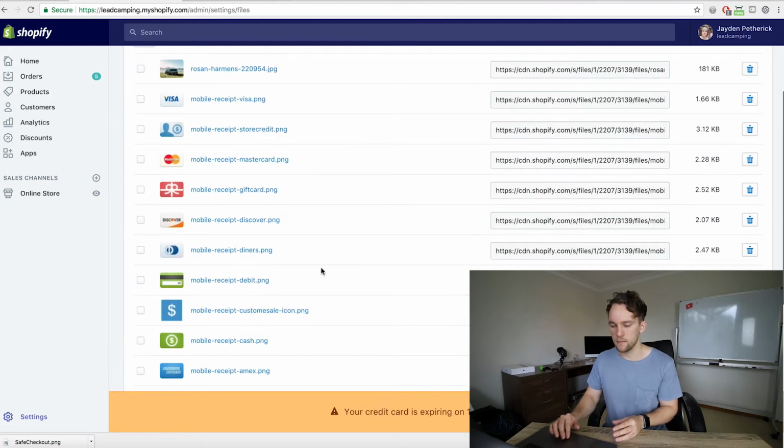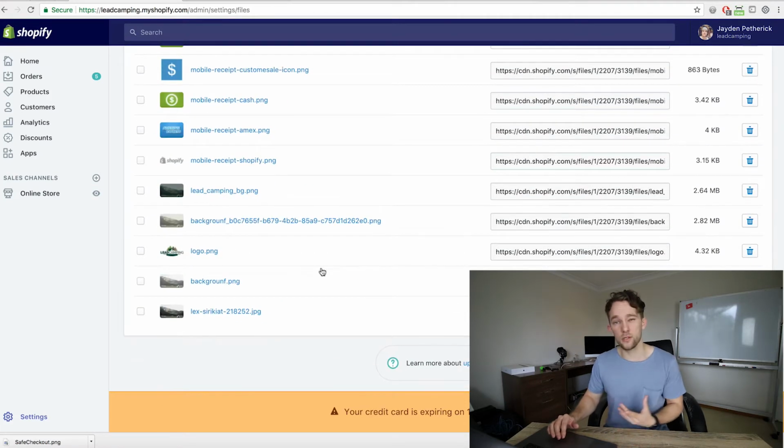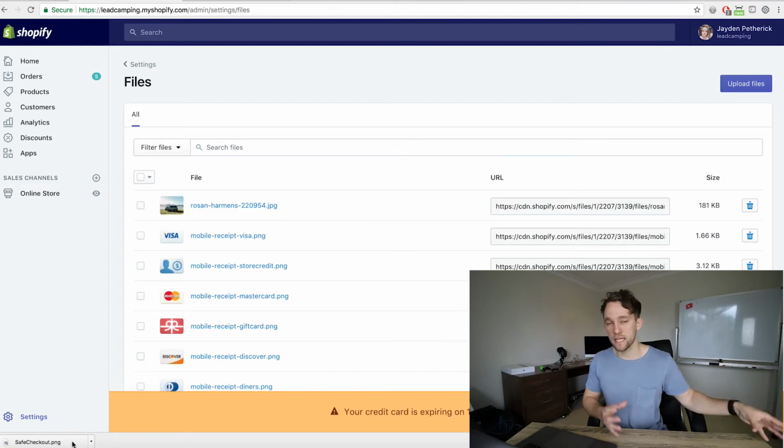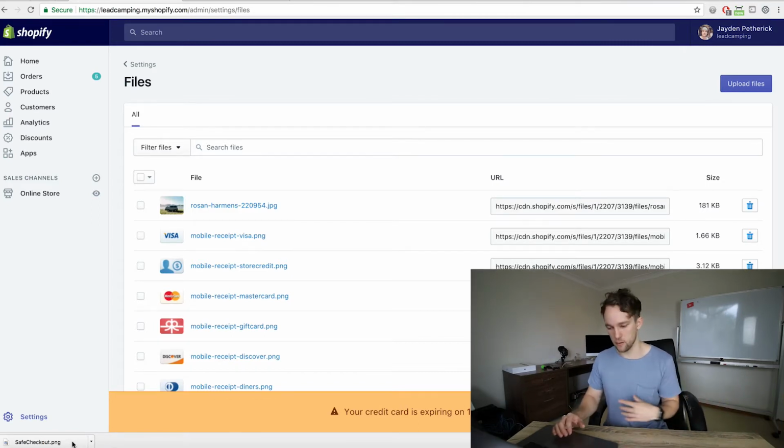Now, there are some images here that we can use if we want to. They're used on the website just by default. But what we're going to do is upload this image here, because it does include all of them. It says guaranteed safe checkout. It kind of just combines it all in one, so we don't really have to think about it. We just have to include it just beneath our add to cart button there.